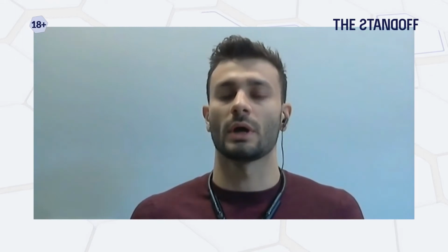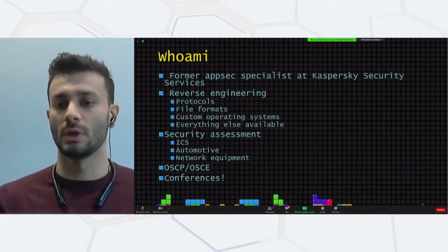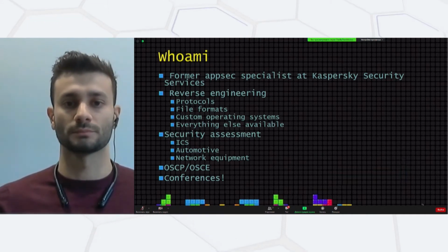I'm a former application security specialist at Kaspersky Security Services, and now I'm an independent researcher. I focus on reverse engineering of files, protocols, file formats, and everything else available, and security assessment of industrial control systems, automotive, network equipment, and other devices. I performed the research together with the security services team, which I was part of. Therefore, I'm presenting this talk on behalf of Kaspersky Security Services.